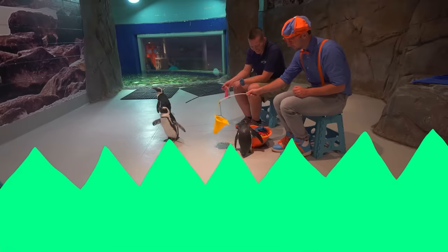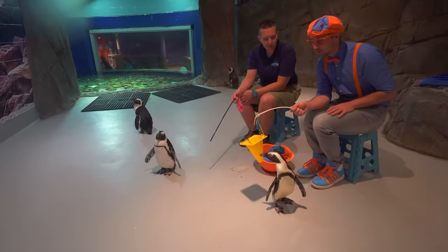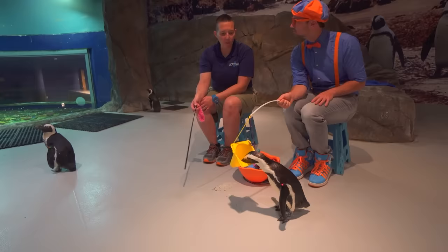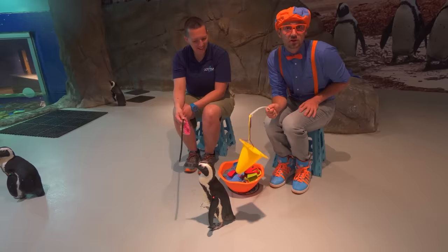Penguins are so silly. So where are these penguins from? These penguins are from South Africa. Okay. And we have 32 of them here in the aquarium. Wow, 32 penguins here. And these are from South Africa? Yes. Not Antarctica? Not Antarctica. They're actually one of several species of penguins that prefer the warm climate. Oh, okay. That's pretty cool. Interesting. Warm climate and penguins. I guess you learn something every day.